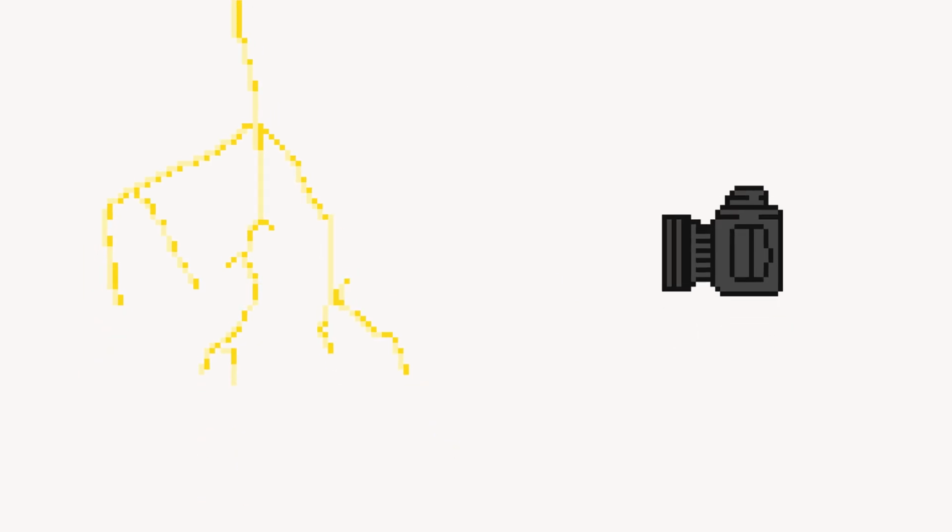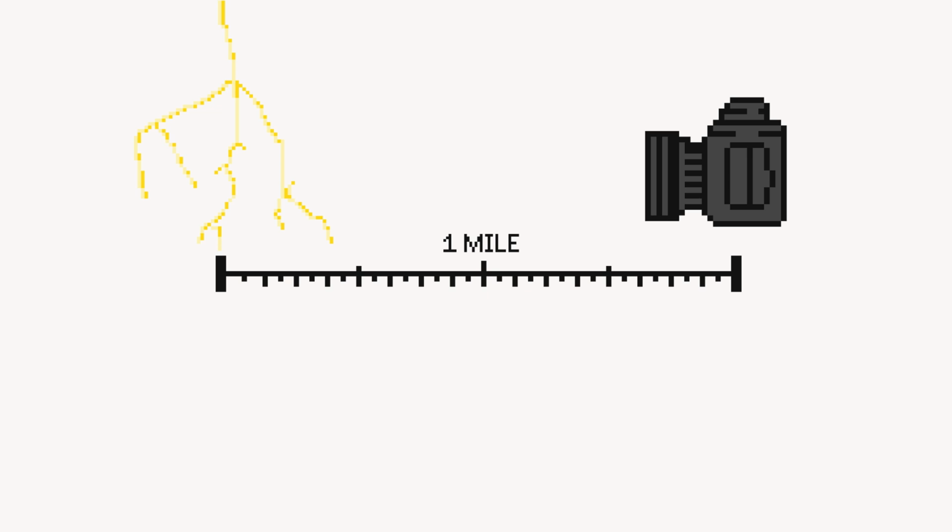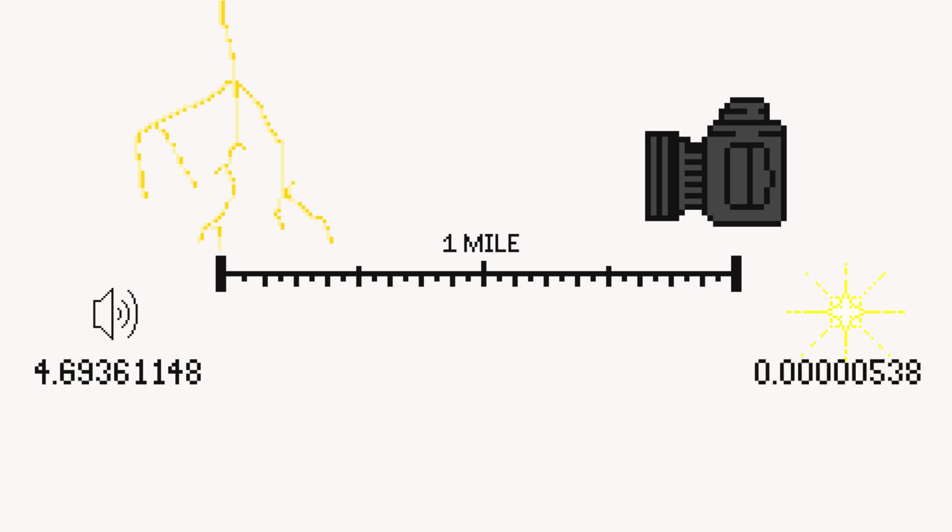Assuming that the distance is 1 mile for simplicity's sake, though a longer distance would be ideal so that the camera's frame and audio recording rate wouldn't have to be so high, the sound will take about 4.69361148 seconds to reach the camera. And if light travels the normal rate in both directions, which it should, it will take about 0.000000538 seconds to reach the camera.